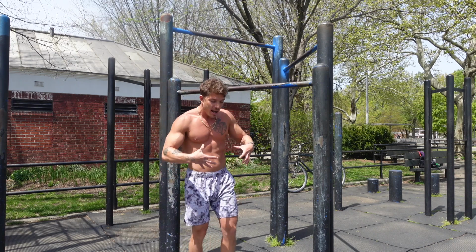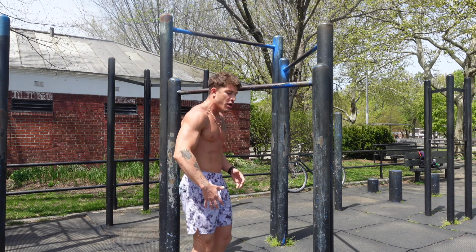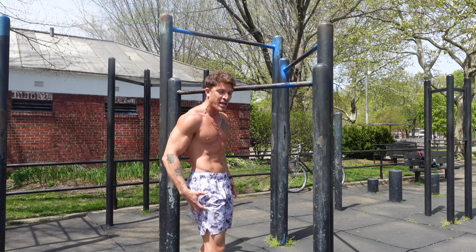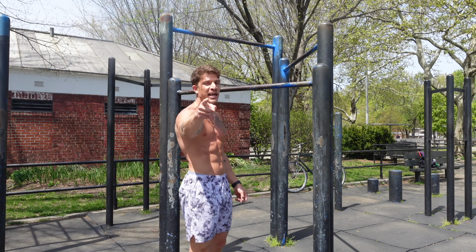So remember, the goal here is not to raise the knees. You guys want to think about rotating the pelvis higher, right? You don't want the pelvis to be at 90, you want to get the pelvis up higher. You're not doing it by bringing the knees up. Again, you're thinking about lifting the pelvis higher. That's how you're going to contract the lower abdominal muscle. So the second exercise is a hanging leg raise. Let's go.